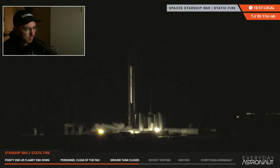So I think we will see variants of Starship. I don't think Starship is just this one vehicle like we see it here today. It's this whole wide variety of vehicles, essentially.